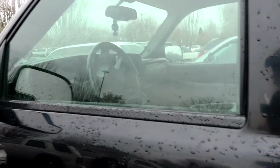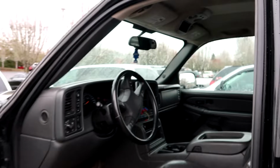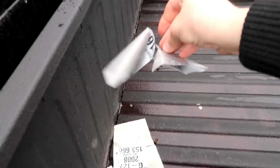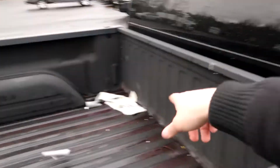All right, I did lock it. Good for me. I'm going to start it, let it run, and take off all of these stickers because I got no use for them. Drop them here, and then I need to go to Walmart, which is literally across the street, and pick up a super cheap radio for this thing and some super cheap windshield wipers for the other Silverado.